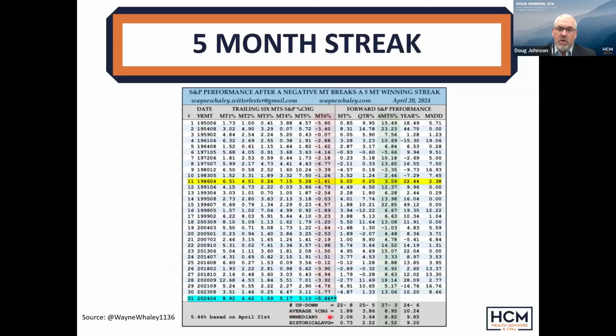If you look at the month after, quarter after, 6 months after, year after, the instances of positive versus negative markets very much skew positive. The average 1 month out is right around 2%, quarter out is around 4%, 6 months out is close to 9%, and the full year after that is close to 10%. So the track record on this type of movement has been very positive throughout history.